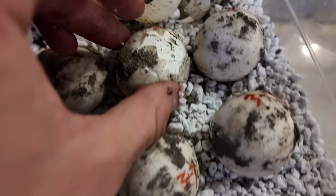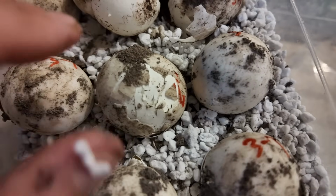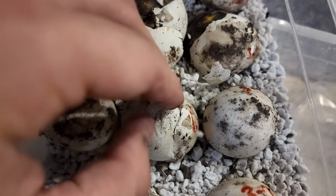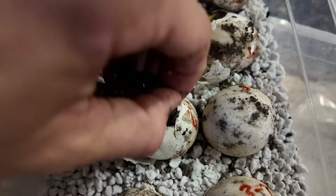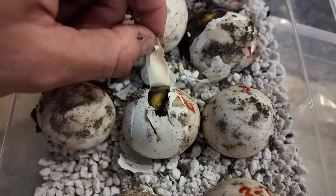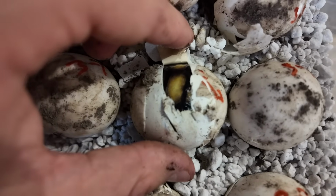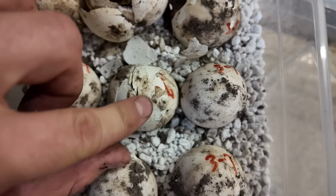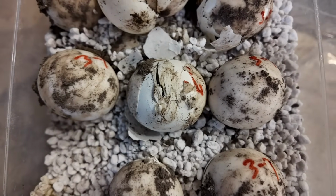And there's another one that's hatching out. Now this one is using his little egg tooth to actually break the shell. So you can see right here, the outer layer of the shell has been broken, and right under here, underneath the white, you can see there's a beautiful tortoise underneath. Now, I'm just doing this to show you guys that there is indeed a tortoise in here that's hatching out, but we're going to leave him alone. We're actually going to close that back on up and let him hatch out naturally. I have got a ton of babies and a ton of work to get these guys properly set up.